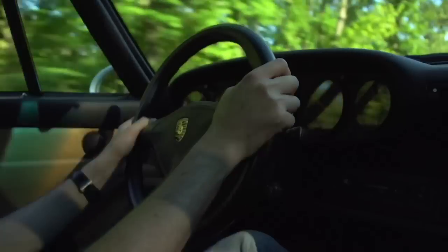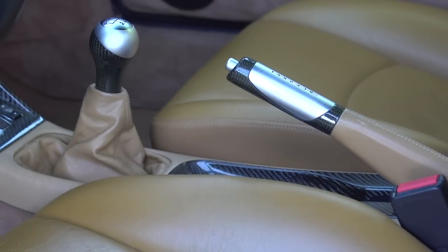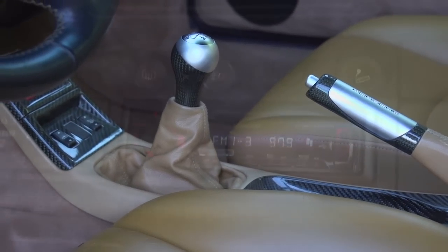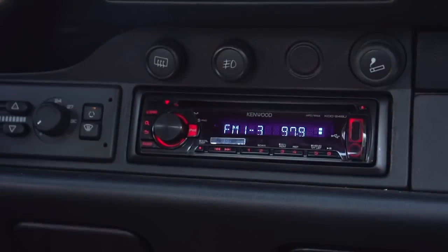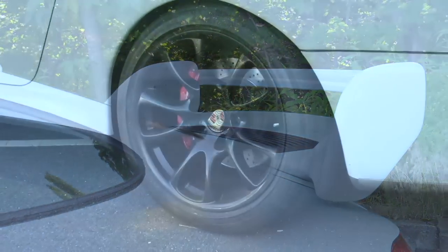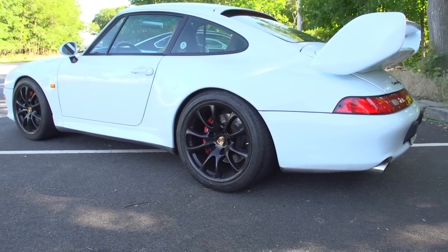All right, so the first thing I noticed when I look around the car is there's some modern enhancements that didn't come on the 993. Notably, this is a steering wheel out of a 996. This e-brake handle is either 996 or 997. A little carbon fiber, the radio was swapped. And then most notably is the rear wing and then the wheels are off of a GT2. So there's a lot of little cosmetic upgrades to make this thing look a little cooler. And that's what I noticed when I first saw it.